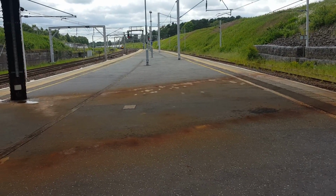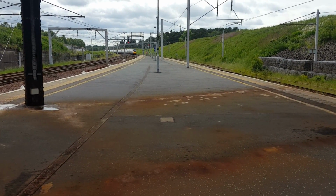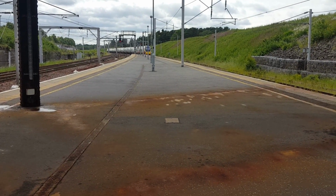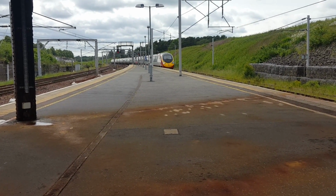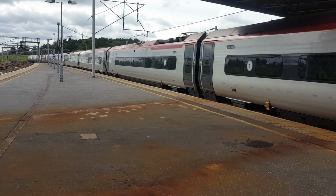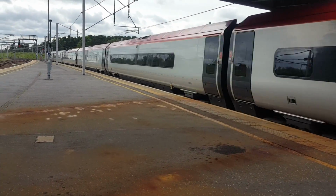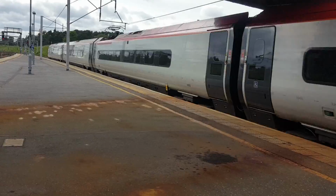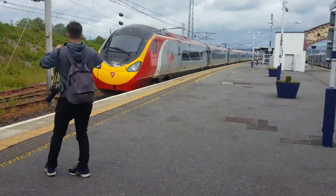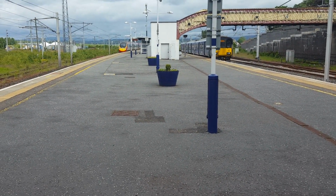Well, passing through now is going to be a Pendolino from Glasgow Central to London Euston, running the express service. 390128, City of Preston.